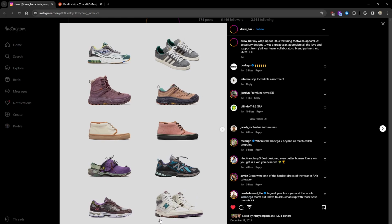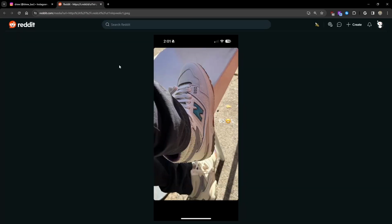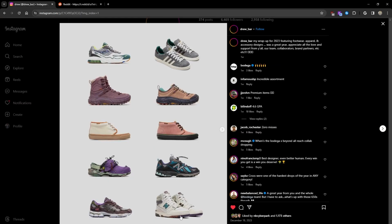Obviously this is the only official image we have right now, but there was also an on-feet shot and they look really nice. You can see hairy suede in the back, and I really like how it's a low-key heat type of collaboration with nice pops of colors on a neutral tone shoe. There's no word on when this collab is going to release, hopefully early 2024. So that's going to wrap up all of the coolest New Balances that were released or revealed in December 2023.